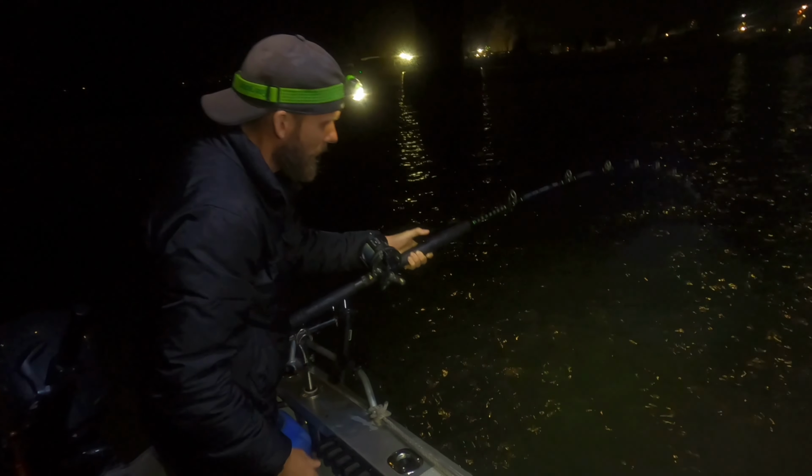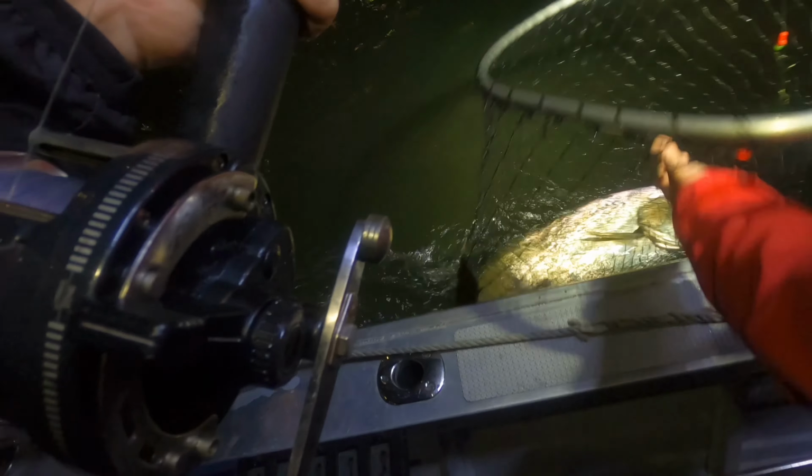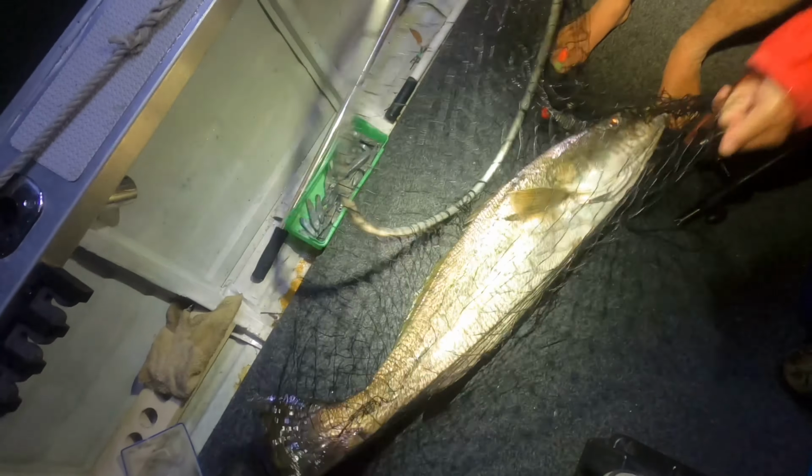Is he pretty close? I think so. He's standing down pretty deep. He's right below the boat. Go. Yeah, take it. There's a lot of current, mate. Ready? Like in the current. It's a big fish. Okay. Too bad. Long. Good, Brandon.